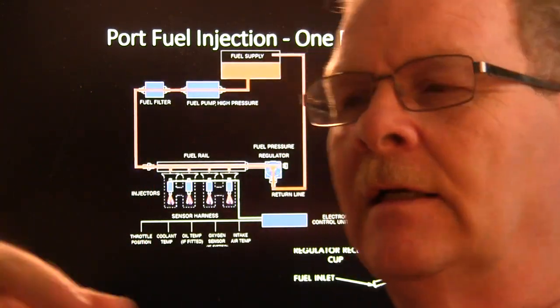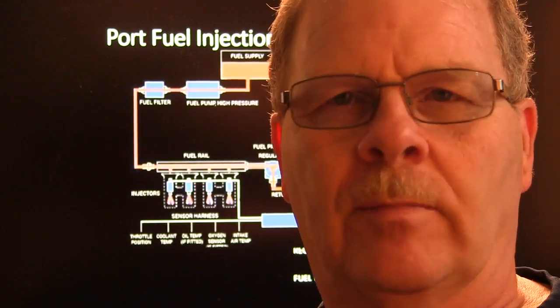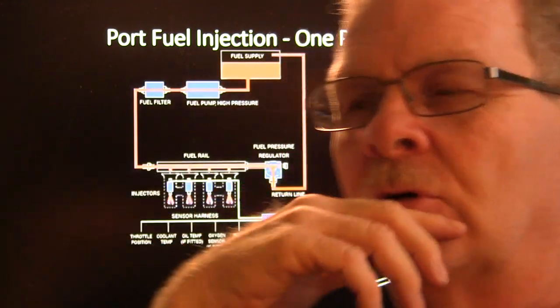When electric fuel pumps first came out, there were no lubricants in the gasoline to lubricate the fuel pump, and they were wearing fuel pumps out left and right. They'd get noisy, and they'd make air, and it was just awful. Whenever they got hot, they would fail, and so on and so forth.